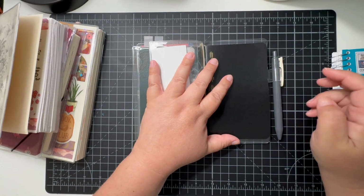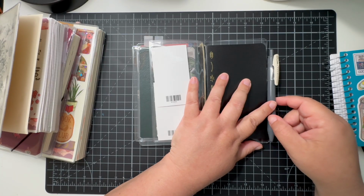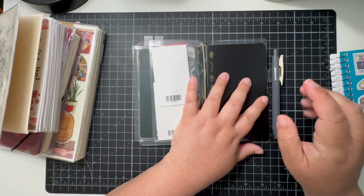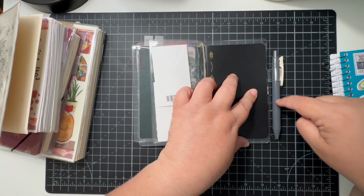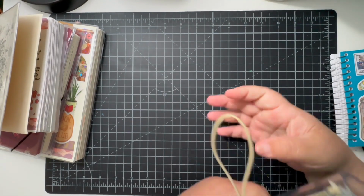And I love it. This is my favorite pen. This is a Sarasa Clip in 0.5 in the gray charcoal color. Love this pen. I'm obsessed with it. I love any Sarasa pen because I like the colors, I like the barrel, and I like that they're fast drying. So this is one of my favorite pens. So that's this.